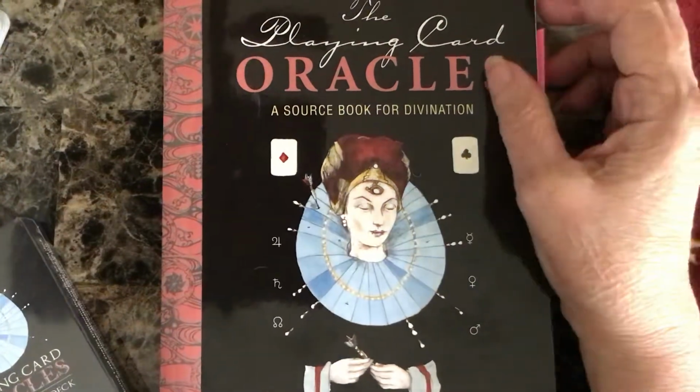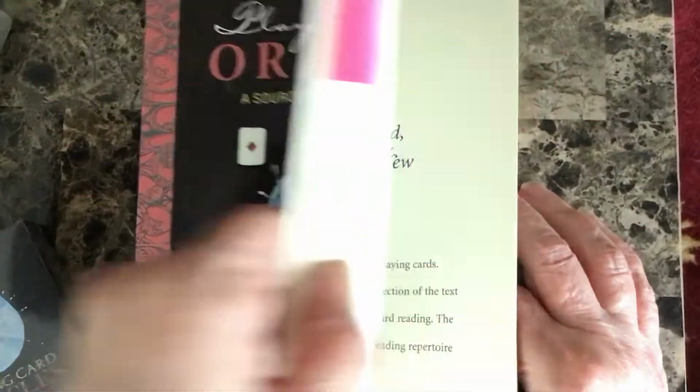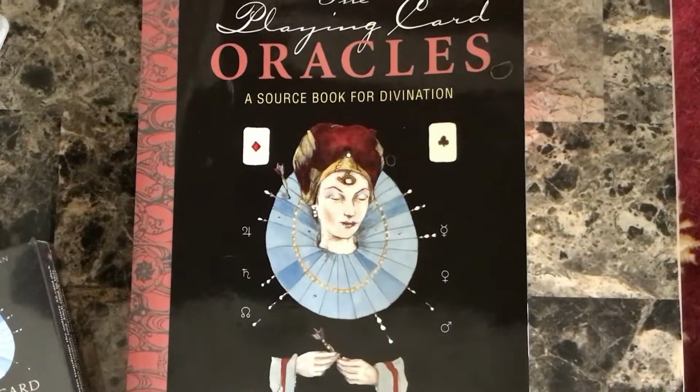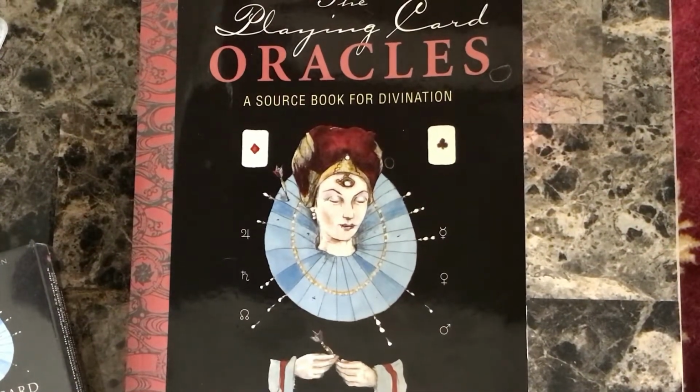So I started with the deck, and then I thought of Anna Cortez, and I went and started looking for my decks of Anna's, and this, Playing Card Oracles, this is the book she wrote. It's very informative if you want to read playing cards. Now, she does have her own system, and it follows a little differently than the tarot. So there's some adjustment there, but it's not a huge adjustment.